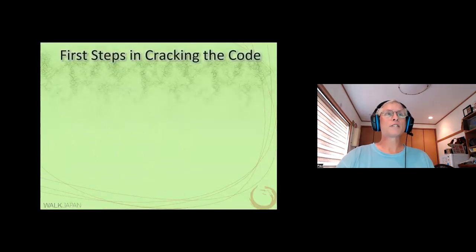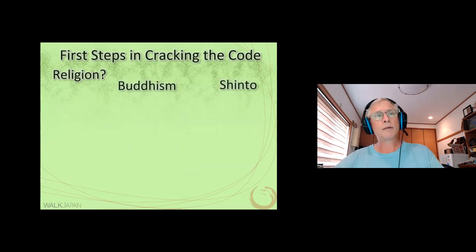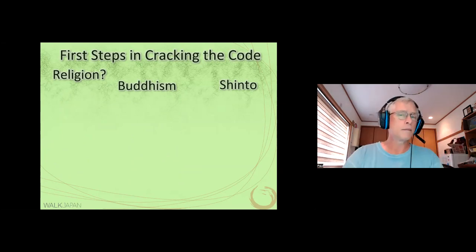So the first steps in cracking the code. What is the religion? And in Japan, there are two main religions. We have Buddhism and Shinto. And without getting into too much detail and confusing you even more, we'll just keep it simple this way. Buddhism is a foreign religion. It came in from China. And for the Japanese, Japanese Buddhism is funerary Buddhism. It has to do with the afterlife, going on to the next stage in life, reincarnation, and ultimately getting enlightenment so you do not have to continue to be reincarnated.